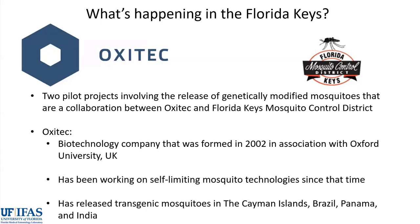There are two pilot projects, and they're actually taking place right now, involving the release of genetically modified mosquitoes. This is through a collaboration with the company Oxitec and the Florida Keys Mosquito Control District. Here you can see a little bit about Oxitec. They have been working on self-limiting mosquito technologies since the early 2000s, and they have released transgenic mosquitoes in other areas.